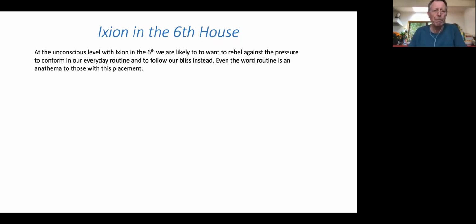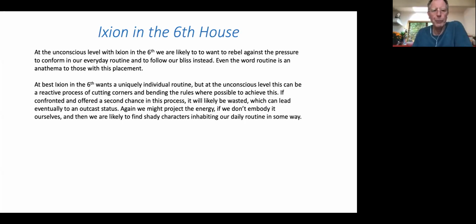IXION in the 6th. At the unconscious level with IXION in the 6th, we're likely to want to rebel against the pressure to conform in our everyday routine and want to follow our bliss instead. Even the word routine is an anathema to those with this placement. At best, IXION in the 6th wants a unique individual routine.